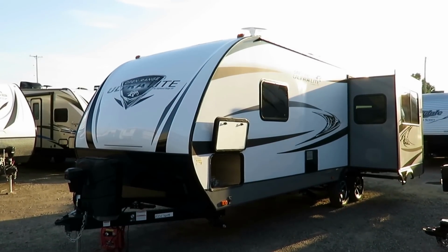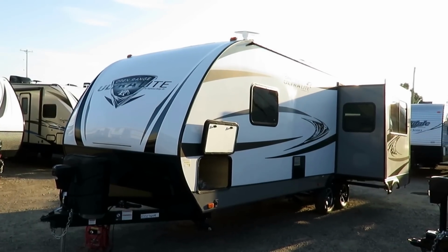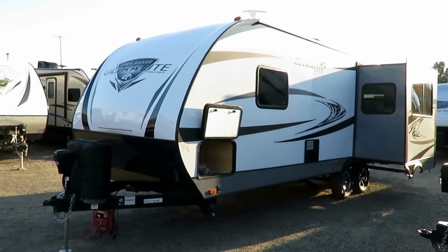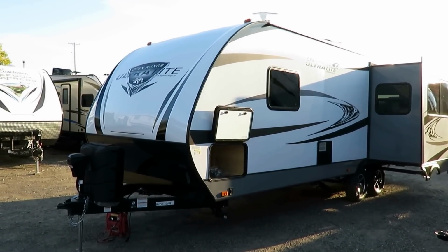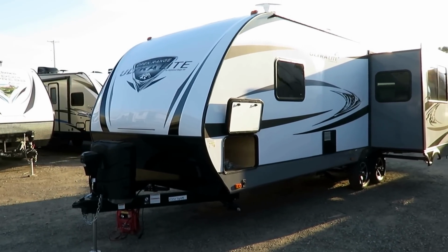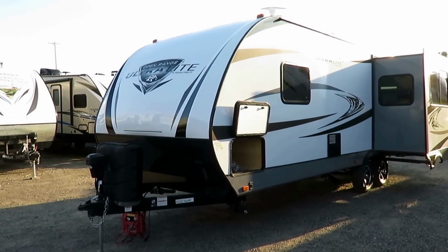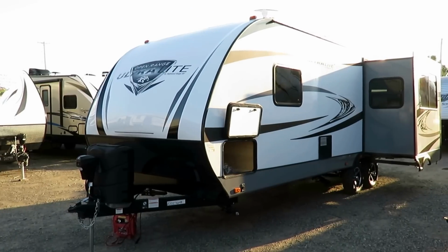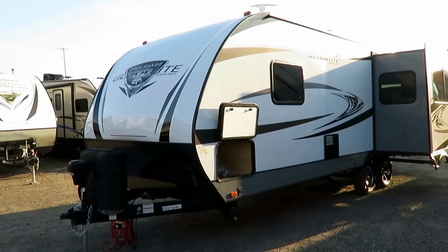So what makes this one tick? What makes Open Range? It's a very popular brand. They do some things very differently though. This is not the industry standard ultralight. Normally an Open Range is so drastically different from other trailers that they're in a class of their own. This is one of the few times you can sort of compare it to other things, but you're still going to see 100% exclusive, unique, best-in-class features here that nobody else does. So let's get dug in.